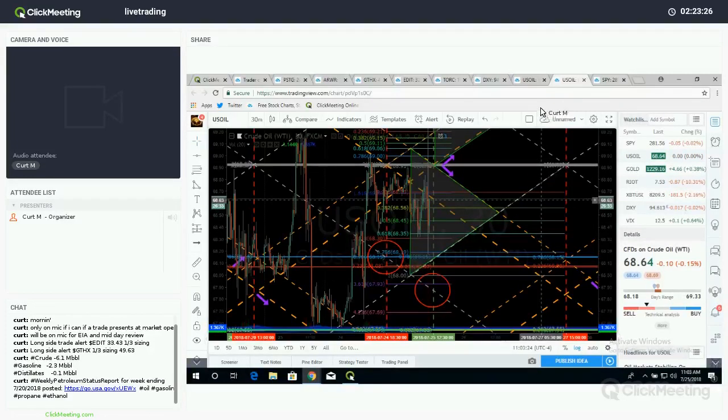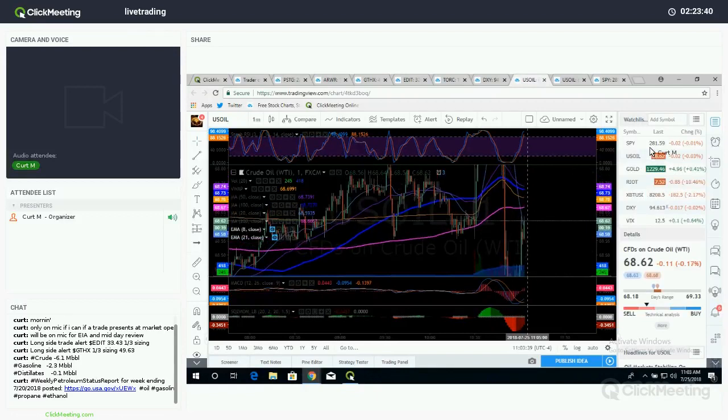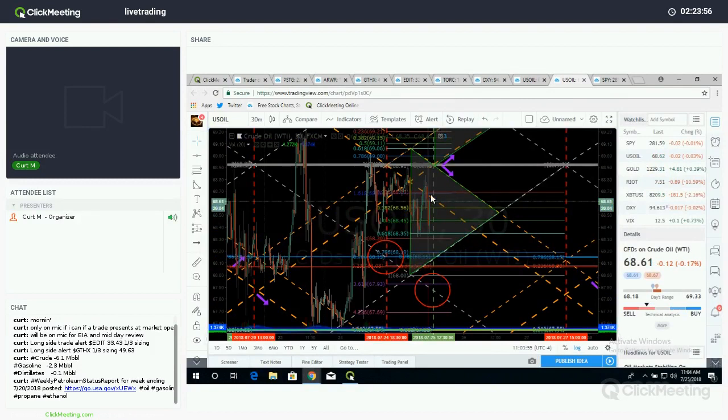There they go, they're pressing into the quad wall, pressing into the 200 MA, up over the 20 now. So the early bulls are pressing here. So it pretty much touched that quad wall perfect there. But they are pressing into it. So your next really tight resistance is 68.68.